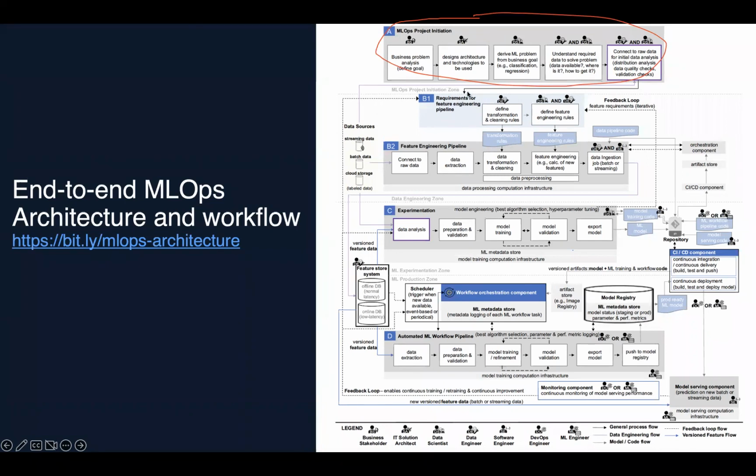And then figure out the requirements for data, right? Feature engineering pipeline. And then that means you're going to be working with data sources. Data can come in batch from databases and data lakes, right? For example, cloud storage. But data can come in in a streaming fashion. So you have real-time streaming data. Right? If you have streaming data, you would like to do real-time processing and feature engineering, then you need a different kind of infrastructure.